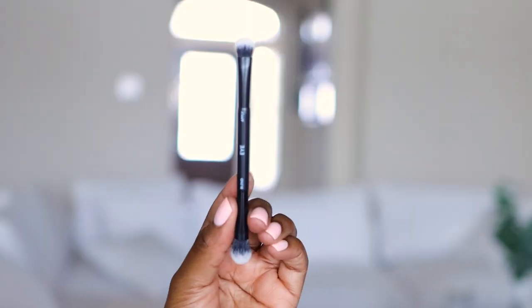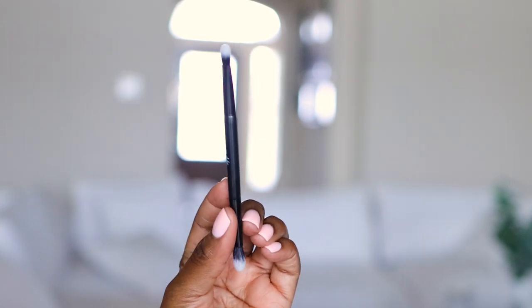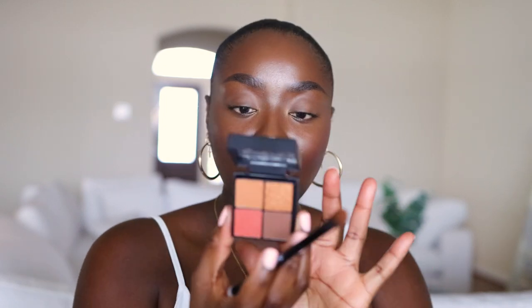Right now I'm using the dual-sided eyeshadow brush to apply this eyeshadow. Now see how that just opened up the eyes a little bit? Let's use, you know what, let's just go ahead and use the same side. This is Blend, and I'm going to take the dark brown color in here, and this is called Cinnamon.